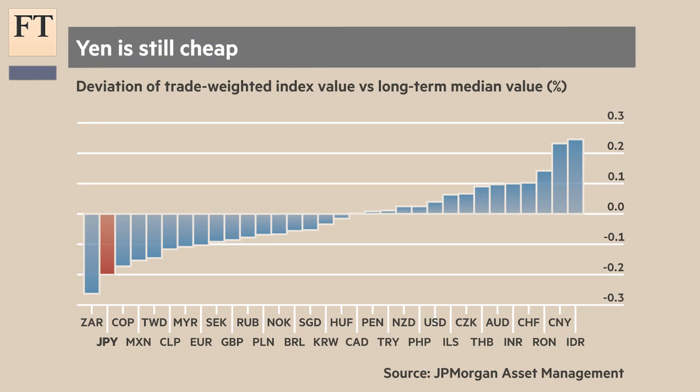Now, our second chart is about the yen and about the value of the yen. While we talk a great deal about the strength in the yen, in the broader perspective it's actually still pretty cheap. Yeah, the yen is one of the strongest currencies year to date, but the chart shows that from a long-term PPP perspective, the yen remains one of the cheapest currencies and exhibits many of the characteristics of a cheap currency. The current account surplus is going to be something like 4 to 5% this year.